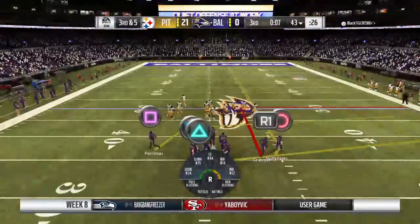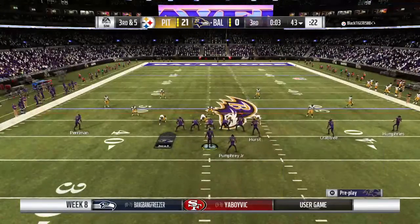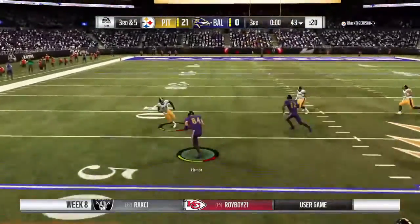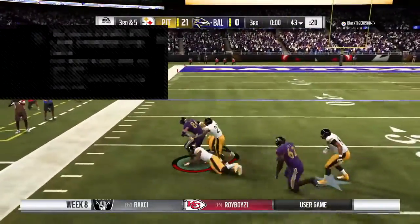The Ravens on 3rd down. They have been superb, 5 for 6 to this point. This will be 3rd and 5. Gone. Again, Jackson. Quick hitter here. It's complete. And he will be taken down, but a big pickup there on what's going to be the final play of the 3rd quarter.